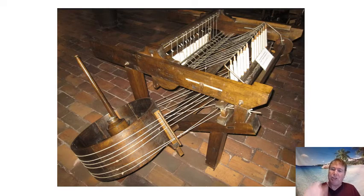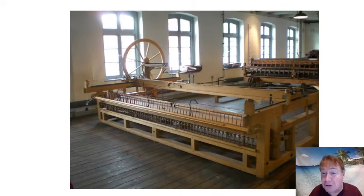Because if you can build a machine like the spinning jenny who has 8 empty spools, and when you turn the wheel, you have 8 spools of thread being produced at once. Why not 10? Why not 12? Why not 100? And soon you have these very large machines producing almost 100 spools of thread at once.